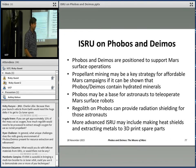I think there's some idea that ilmenite may lay underneath the bottoms of impact craters. There may be some gravitational segregation of ilmenite. Ilmenite's valuable for titanium and for oxygen extraction. So there may be the ability to access economically valuable minerals sometime in the future.